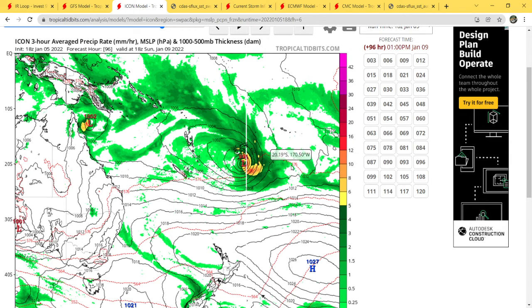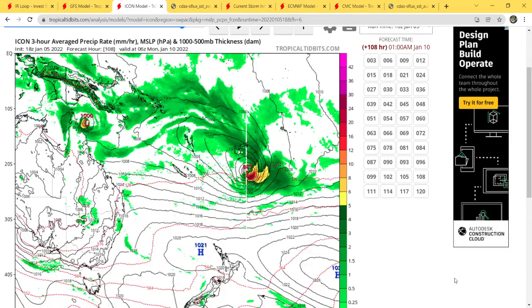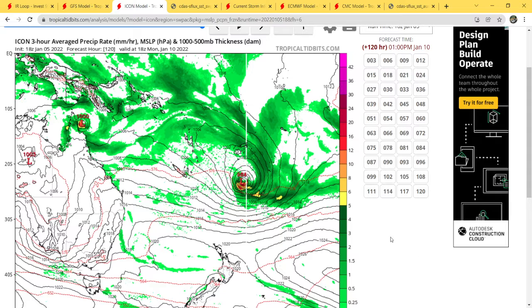So this probably will get named at some point, but it's just a really messy system because it's part of a monsoonal trough. And then now we're in 984 millibars, which is pretty decent. There's some decent wind in there going out through time.